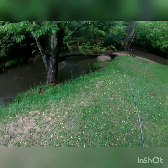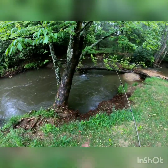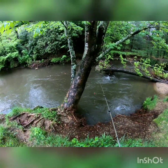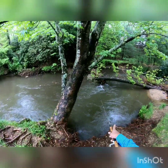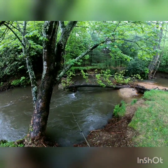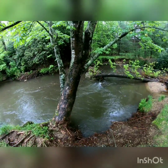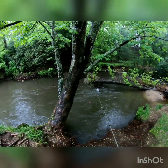I'm just going to pitch a worm right here. There's a good eddy. There's a good pocket right here. Yes. And that's been formed since the beginning of this year, that little eddy right there, because it was very thin right through here. Current's too fast. The weight won't get it down.